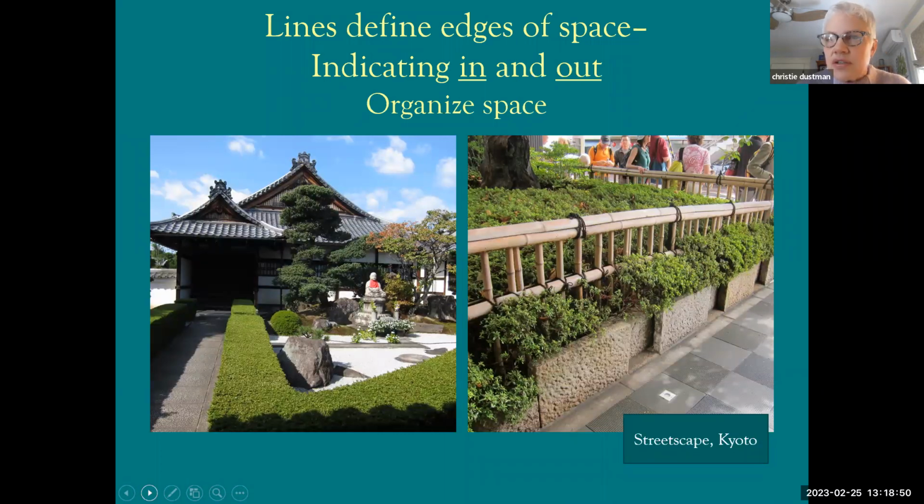So lines define the edges of space, indicating what's inside and what's outside. Lines help to organize space. So my experience of seeing just anything in Japan, so this is a picture that I took walking down a sidewalk in Japan on the right-hand side, like the care and the effort to define that space using the pieces of stone, using the intricate bamboo fencing, the lines on the sidewalk. So it's just a very organized sense of how to lay out space and show it. On the left-hand side, seeing the hedge and the other use of line there.